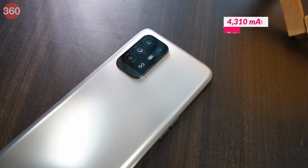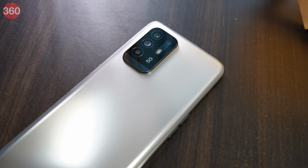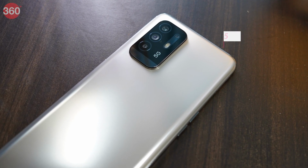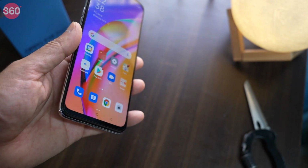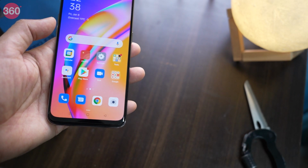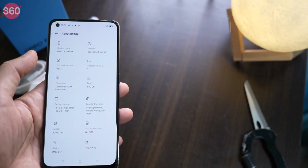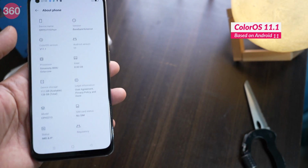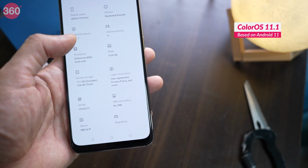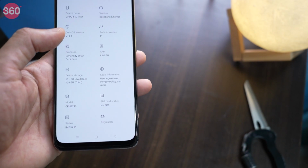Okay, so coming to the battery, there is a 4310 milliampere battery, which should be enough for a full day's worth of use, but you also get 50-watt fast charging, and according to Oppo, you should be able to charge the battery completely from zero in just about 48 minutes, which is again something I will be testing in the full review. In terms of software, this is ColorOS 11.1, and it feels and looks pretty similar, as we also recently saw it running on the Reno Pro 5G from Oppo as well.